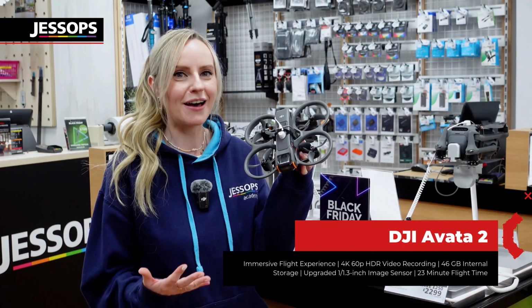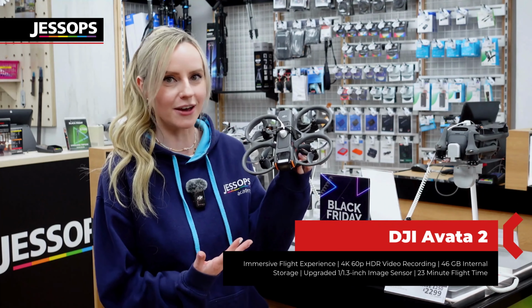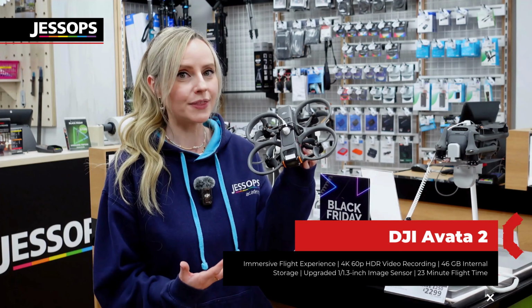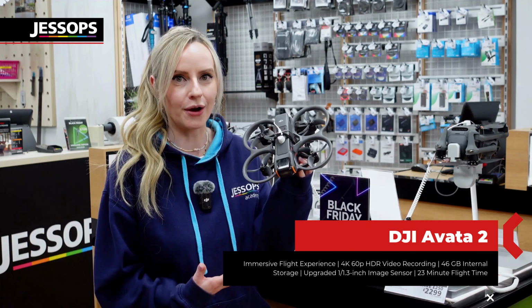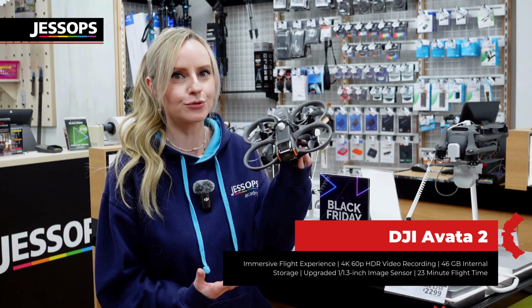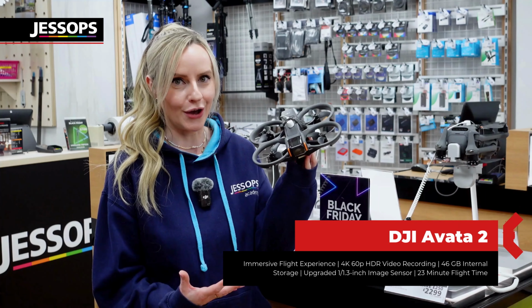Take to the skies with our amazing deals on drones this Black Friday, such as the DJI Avata 2, where you can immerse yourself into the world of FPV flying, or the DJI Mini 4 Pro, which is the ultralight sub-250 4K drone with true vertical shooting. Perfect for content creators or those of you on the go.